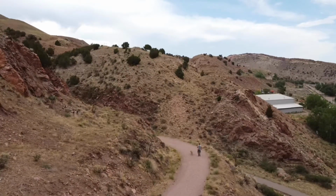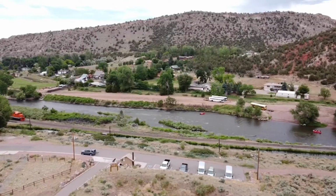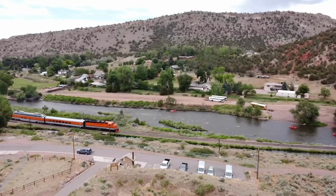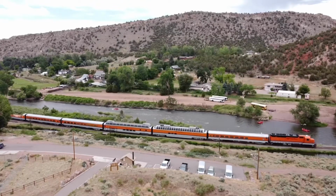I haven't been up there with the drone when it wasn't windy, so one of these days we'll have to check that out. And then here, we're just kind of finishing up. We get one last look at the Royal Gorge train going back out with new passengers and a couple rafters in the background floating down the Arkansas River.